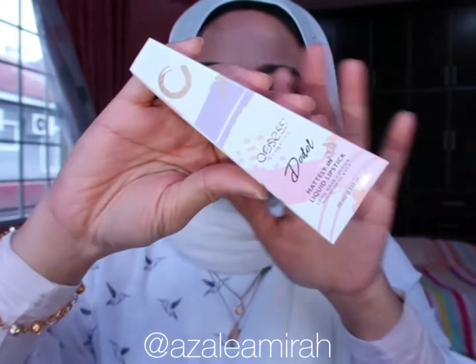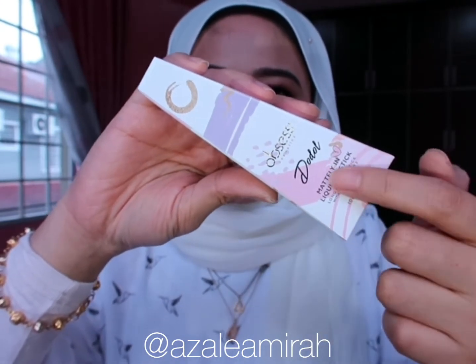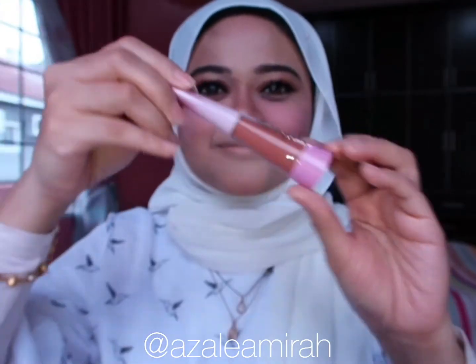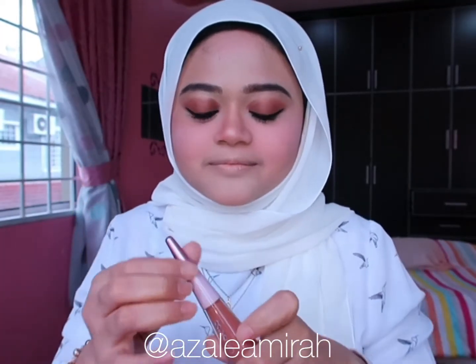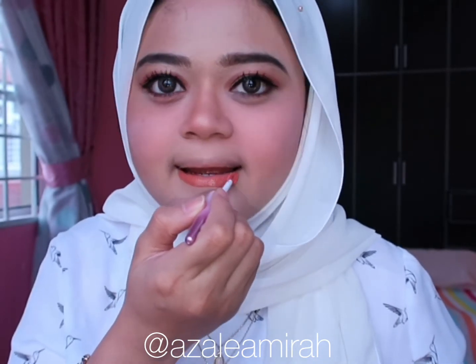Teruknya. So last but not least, last review is the Madly in liquid lipstick in the shade Dodol. So kita tengok. Ta-da! Warna Dodol. Dodol ni shade dia warna macam ni, so warna nude. Bau best gila, macam bau ice cream. Ice cream better pop. Cantik lah.